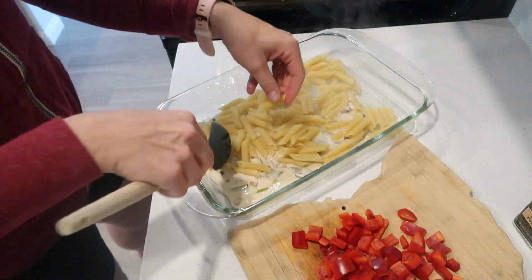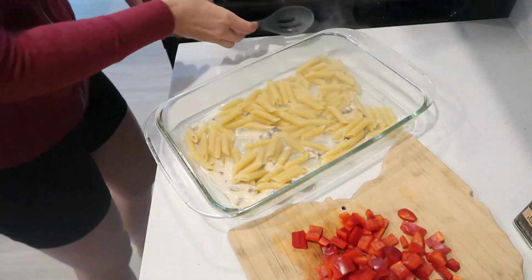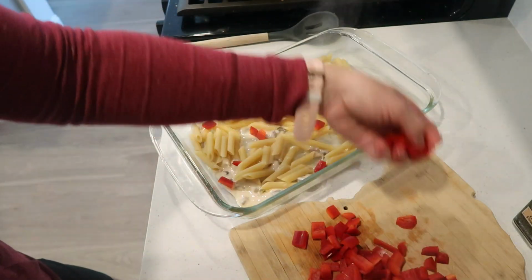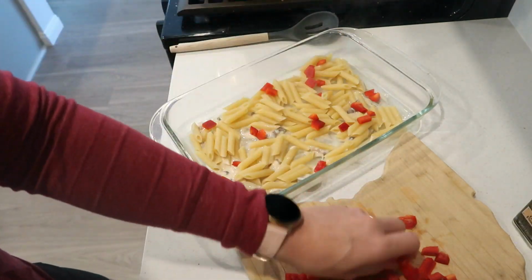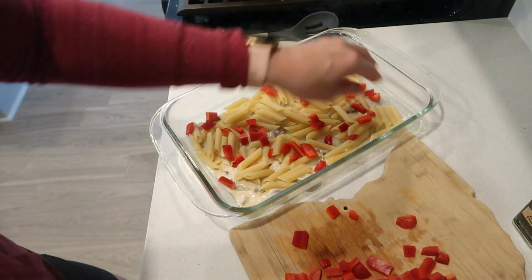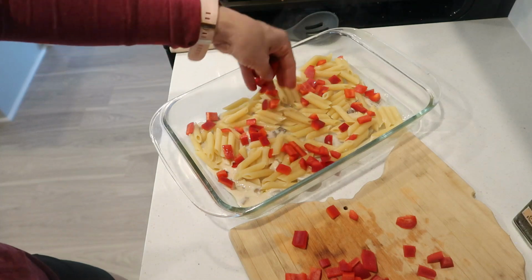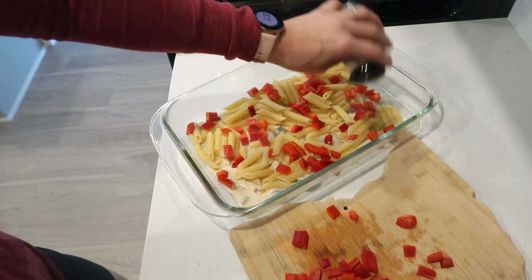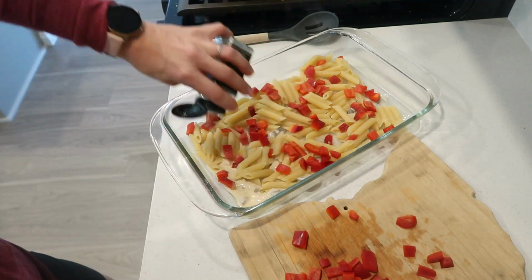So I add about half my pasta to the bottom of the dish, and then I just start building layers, adding the peppers, and then some cottage cheese and then Alfredo sauce. You don't have to do the layering thing. I just think it tastes so much better. And the only thing that I think this really needs to amp it up is some breadcrumbs on the top to add a nice crunchiness.